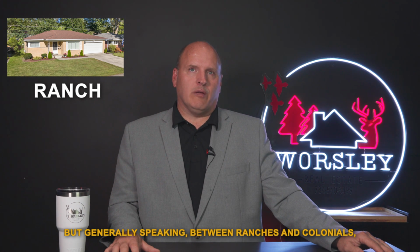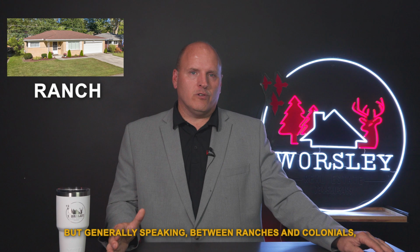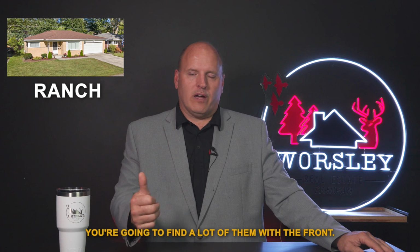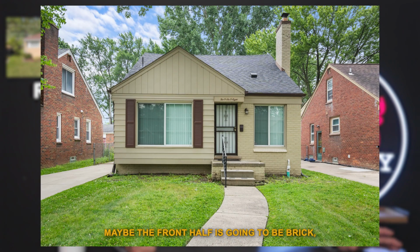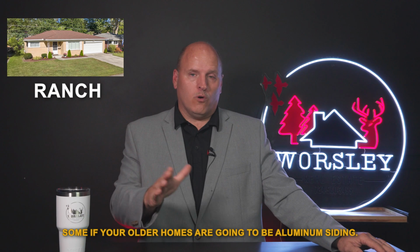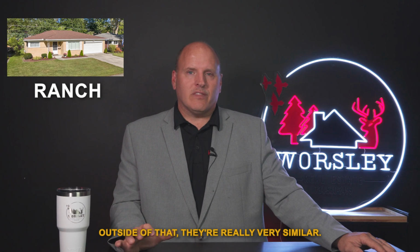But generally speaking, between ranches and colonials, exterior-wise, you're going to find a lot of them with the front, maybe the front half, being brick, and then the rest of it being vinyl, or if they're older homes, aluminum siding. Outside of that, they're really very similar.